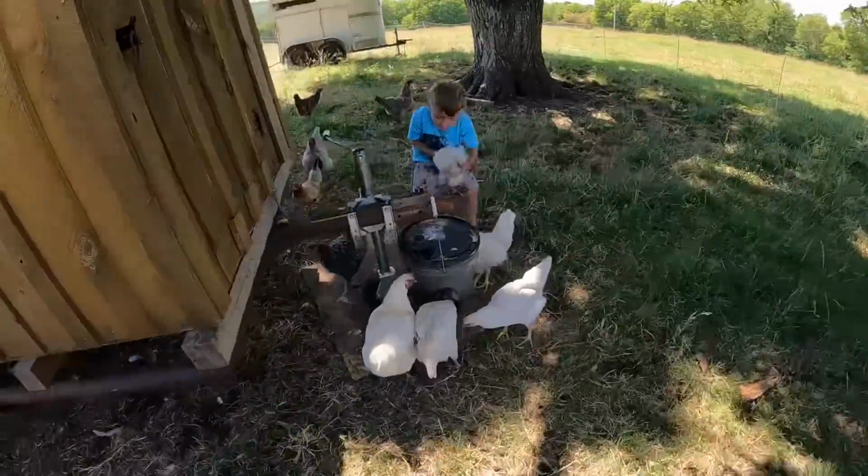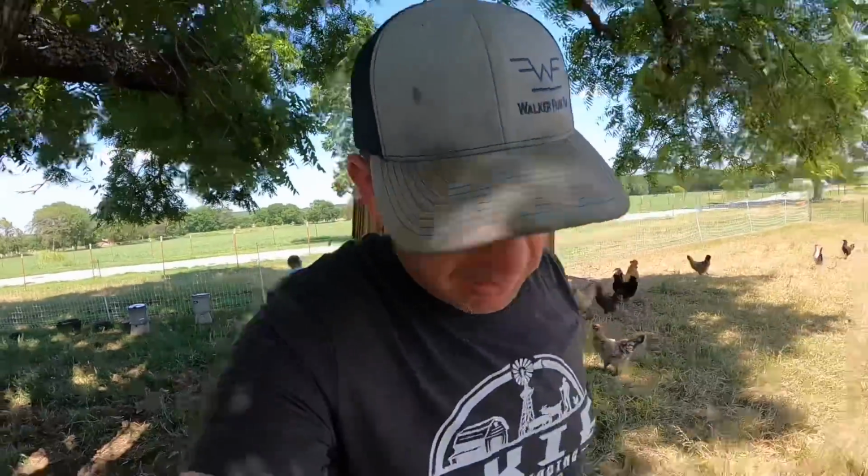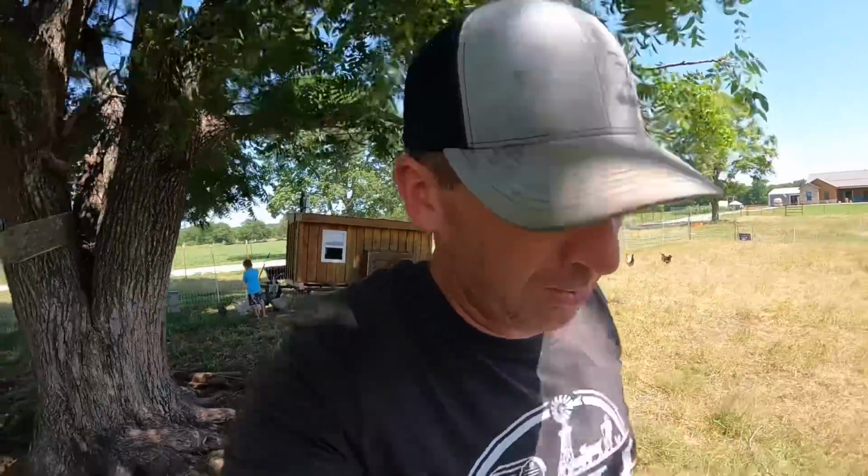Oh, very much. Ransom loves his chickens. The Smoky Pearls are by far the most gentle chickens we've had. I don't know what it is about that breed, but we are really enjoying them.